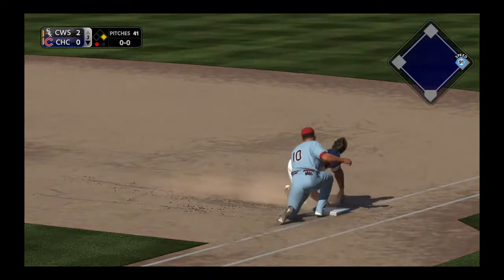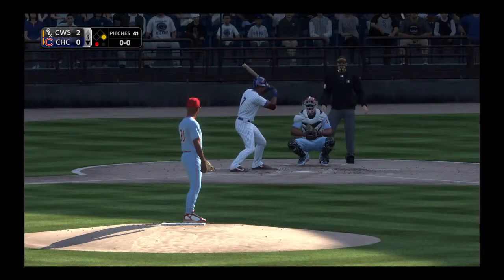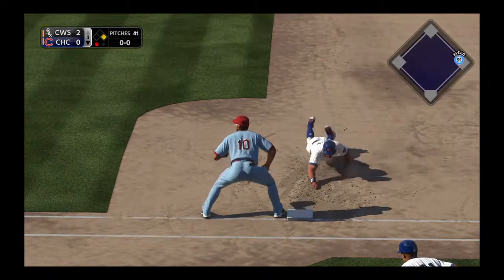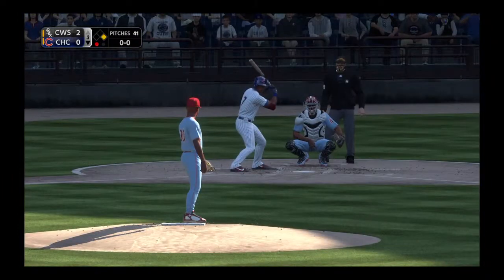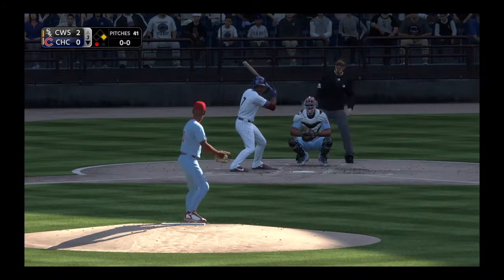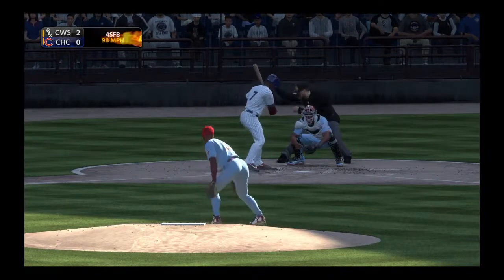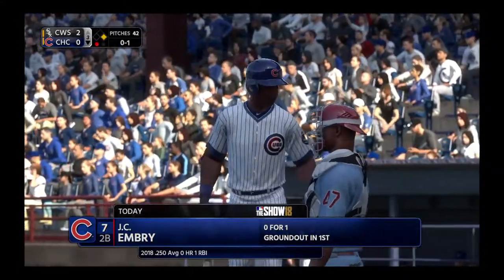Now a throw over, and he'll get back in safely. And another throw over, and he'll dive back in. Standing in now, J.C. Embry, batting left-handed here as he takes a look at strike 1.